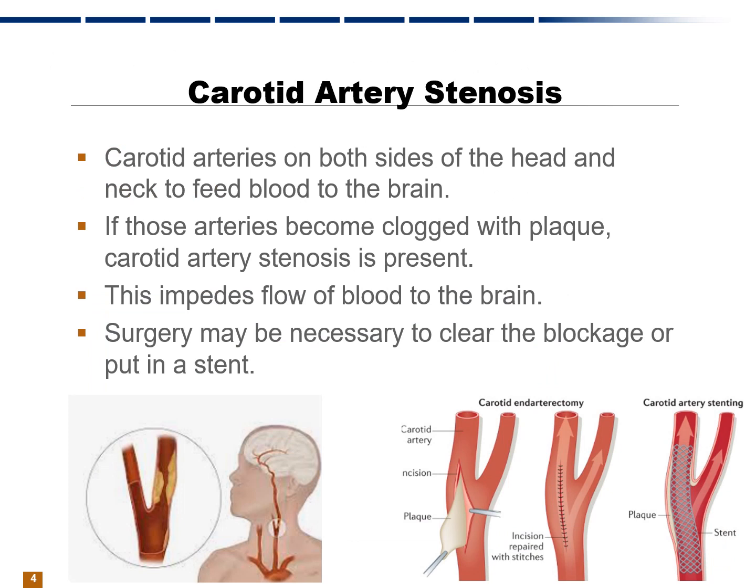So these are due to disease in the carotid artery usually, and the problem is carotid artery stenosis. Carotid arteries on both sides of the head and neck feed blood to the brain. If those arteries become clogged with plaque, carotid artery stenosis is present. This impeding of the flow of blood to the brain is dangerous because the brain needs to be supplied with blood continuously in order to function properly.